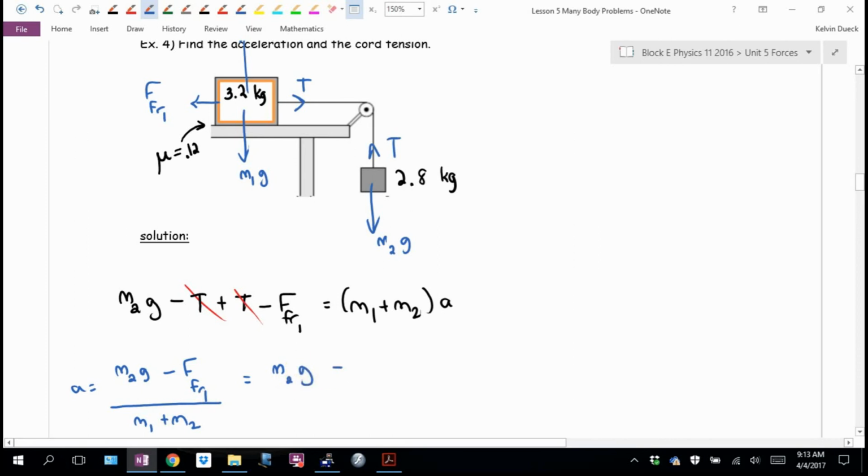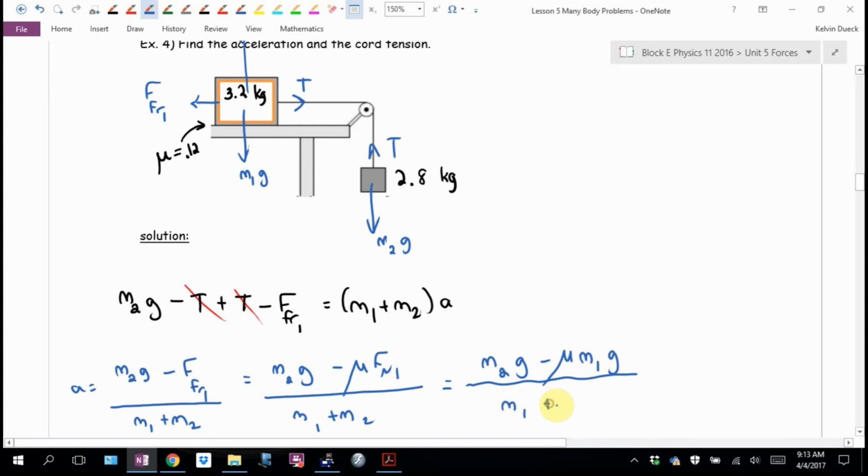M2G minus friction. Friction is what times what? It's going to be mu times normal force number 1, because it's friction force number 1. I don't know normal force number 1. Oh, but look. I know another force the same size as normal force number 1 from my free body diagram. What force must be the same size? M1G. You've got to be careful now, right? Okay, so I'm going to get this: M2G minus mu M1G, all over M1 plus M2.